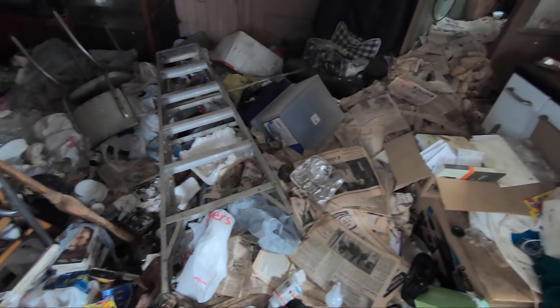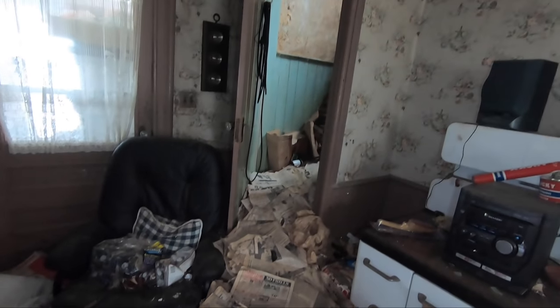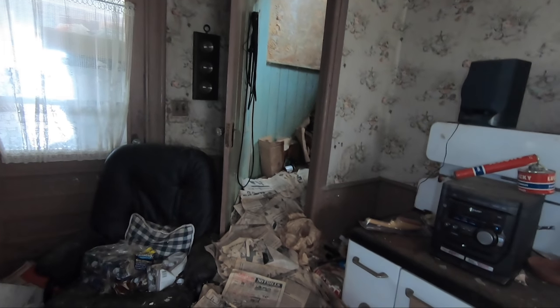Okay, guys, so a bit of a hoarding situation, I believe. In here, the kitchen is probably 2 to 3 feet, maybe 2 feet high with newspapers and other debris, just to get up to the upstairs of the house. So we're going to hit that in a little while.